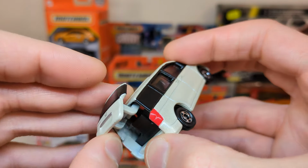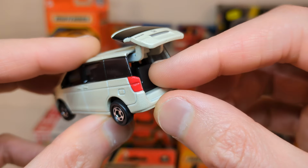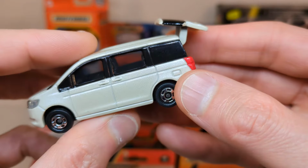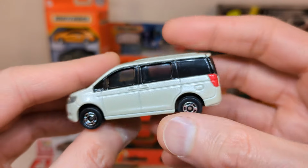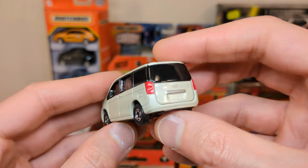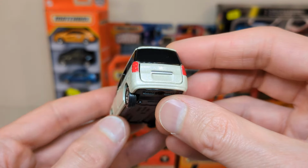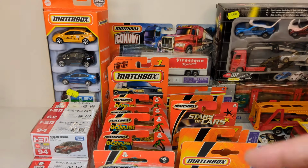Let's open it up. You can see those huge hinges. And it also cuts into the rear seat, the third row of seats. But very heavy, because they have an all-metal body. Not something any of the Mattel brands would do.